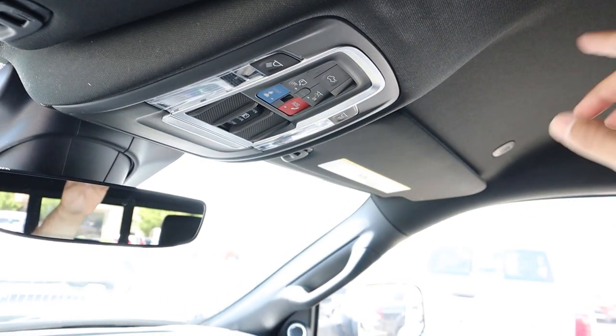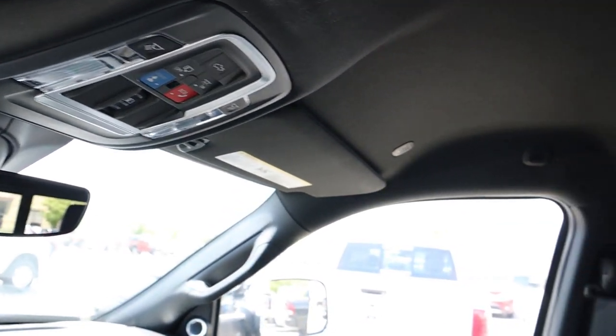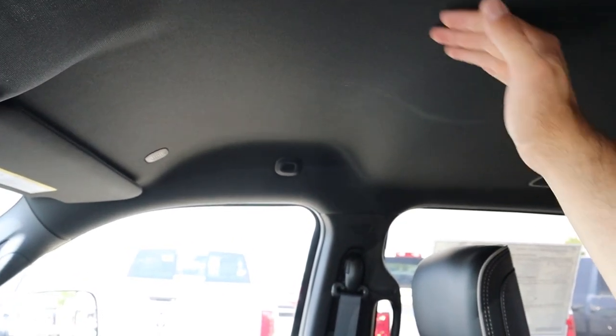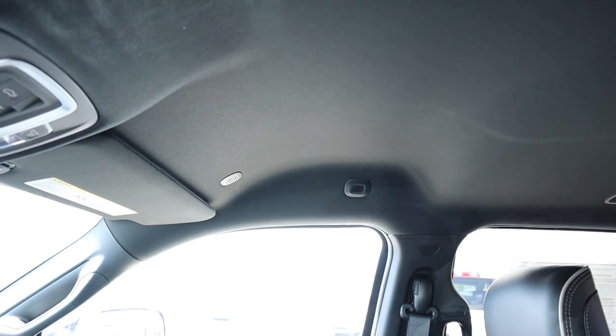What Ram told me is they don't do a panoramic option because it would basically mess with the structural integrity of the truck. They have structural components right here in the roof and they can't really take that away. And so that's why you only get a single sunroof option in these.